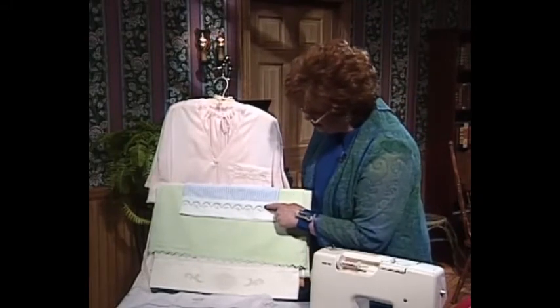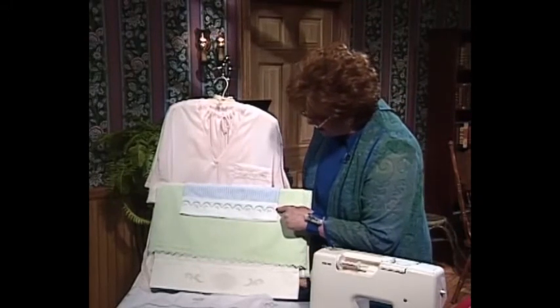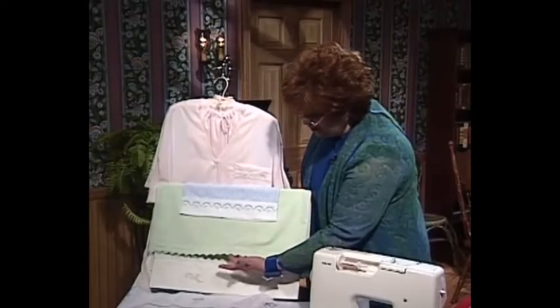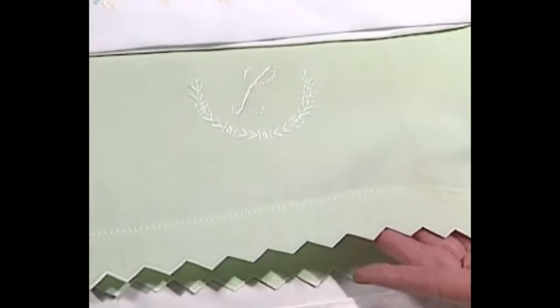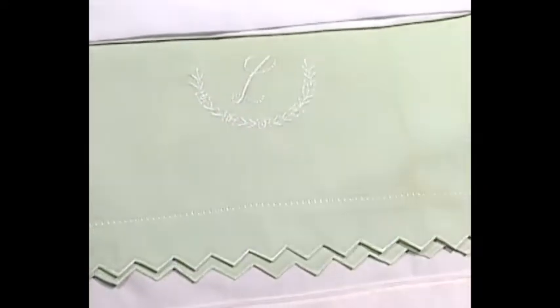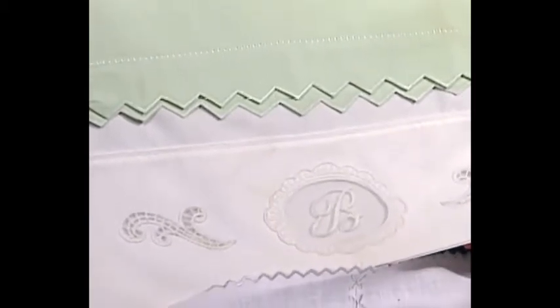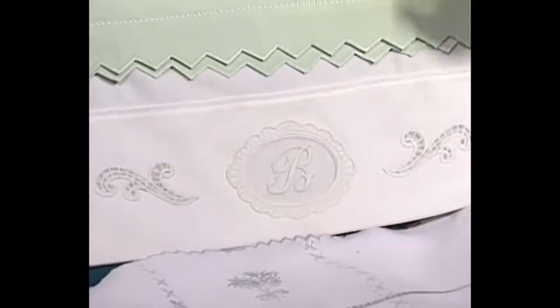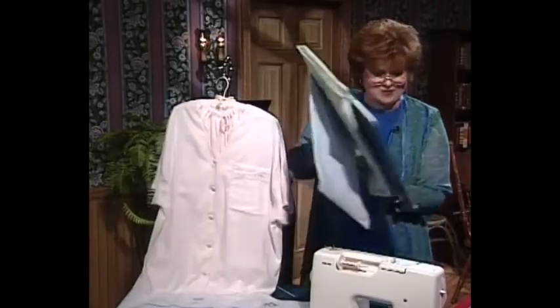Here is a really beautiful border done on a pillowcase that is a cross-stitch style. Here is another beautiful border done on this pretty lime green pillowcase with just scallops going up and down. And another very beautiful border with an inset, sort of like Australian window pane. And then some beautiful cut work done by machine, of course.